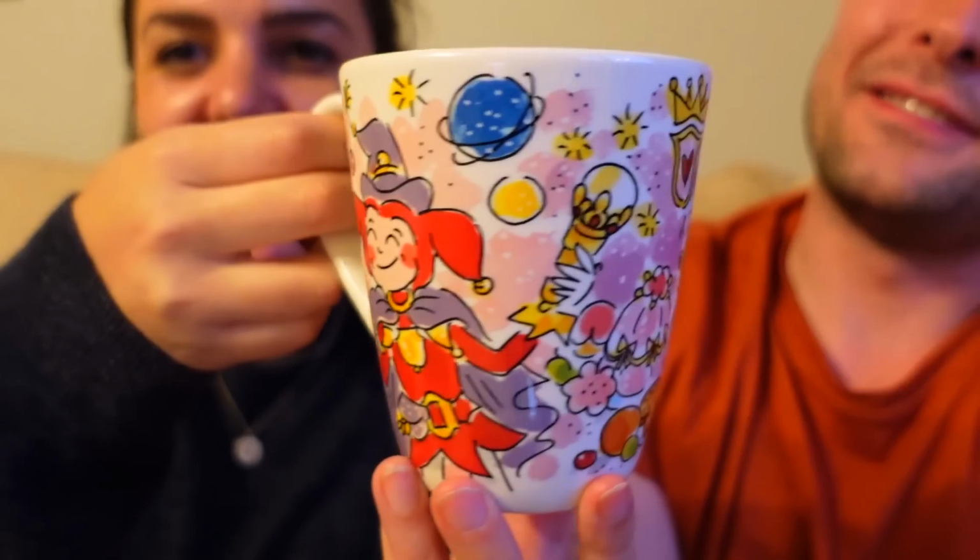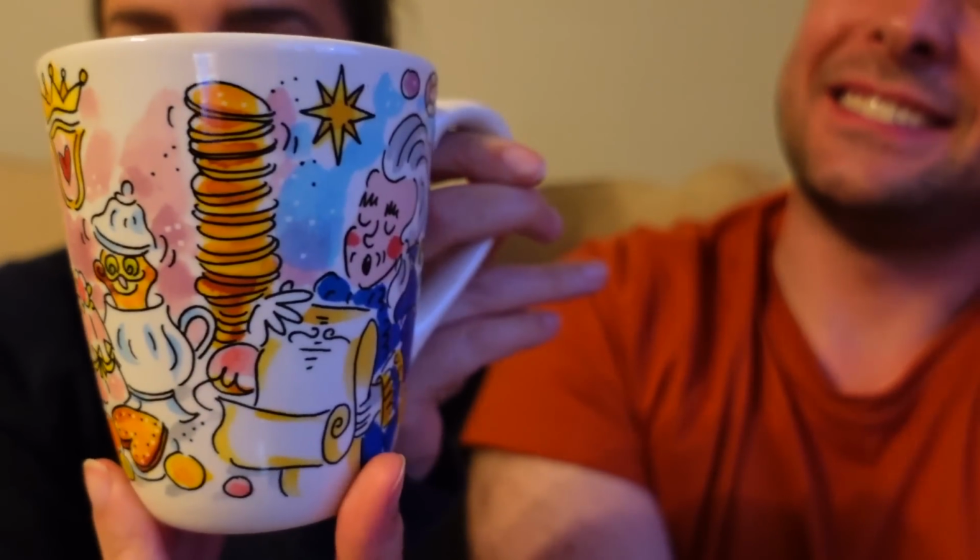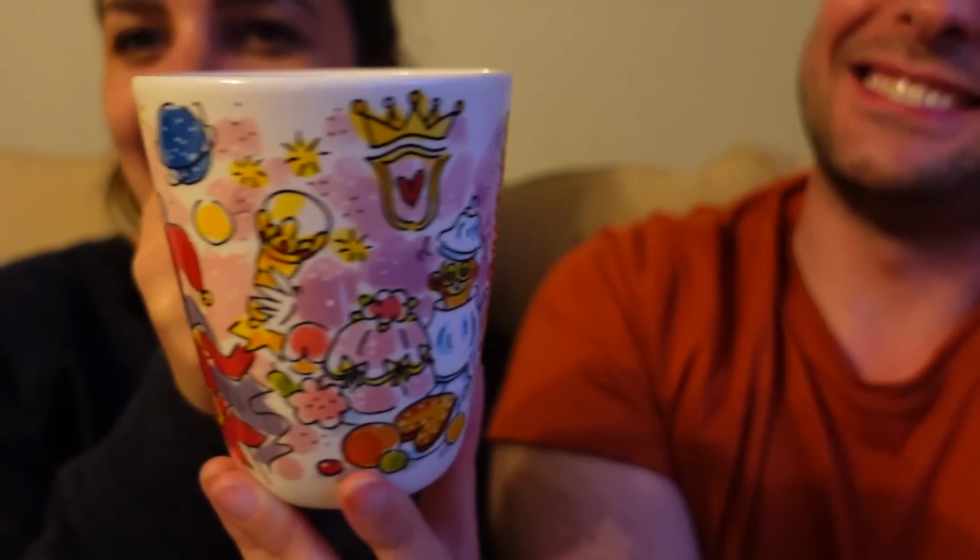But we are home now and I have made a tea in my Efteling mug. Pardoes! How cool is that? I love it so much. And we've actually been listening to the Efteling vinyl. Yeah, it's so good. Just sat here listening to it, it automatically takes you back. Just such a cool souvenir.